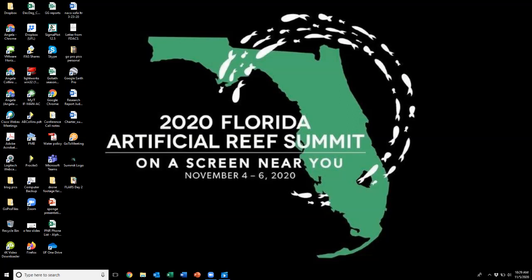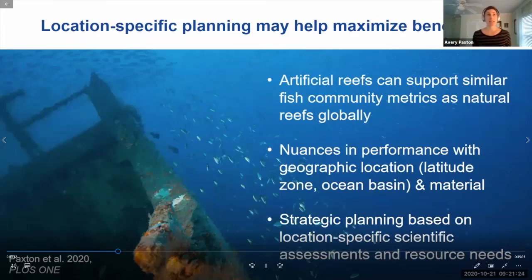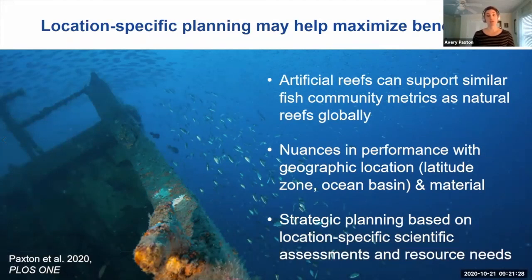And so when we think about what we can take away from this meta-analysis, this rigorous synthesis of peer-reviewed literature, the main thing for me is that we found that these artificial reefs can support similar fish community metrics globally to natural reefs, whether it's a rocky or a coral reef. But when we looked under the hood a little bit more, we found these important nuances in performance with geographic location, so things like latitude zone and ocean basin, as well as the material that the artificial reef structure is composed of.